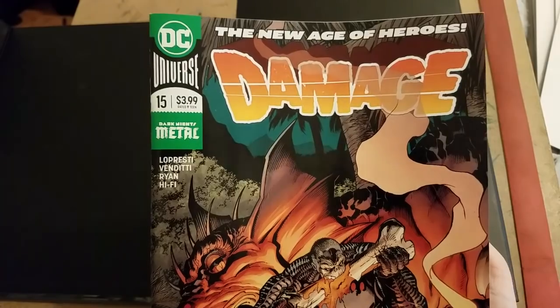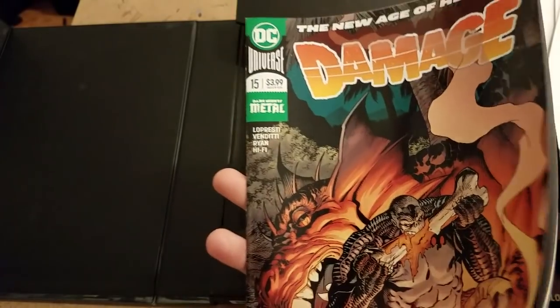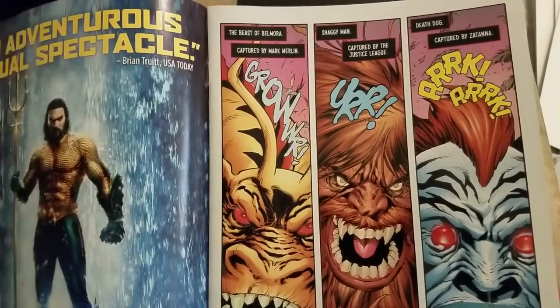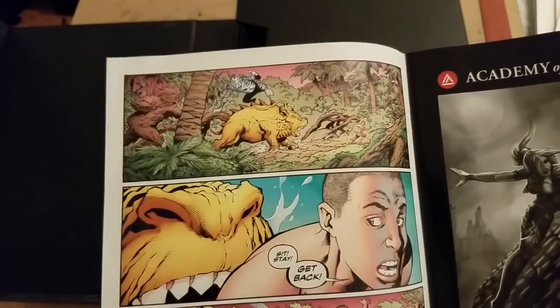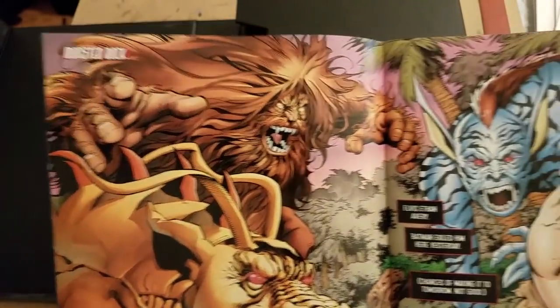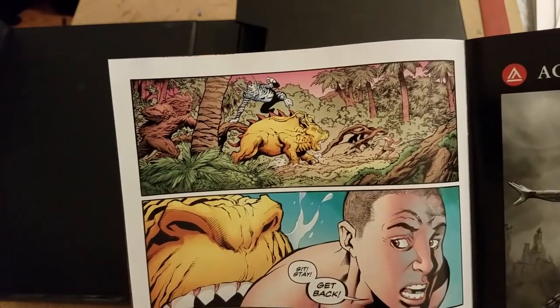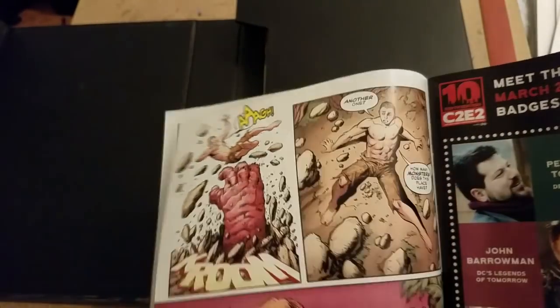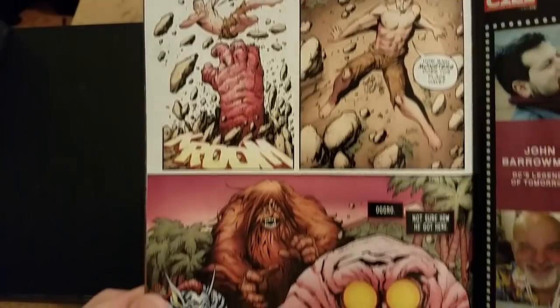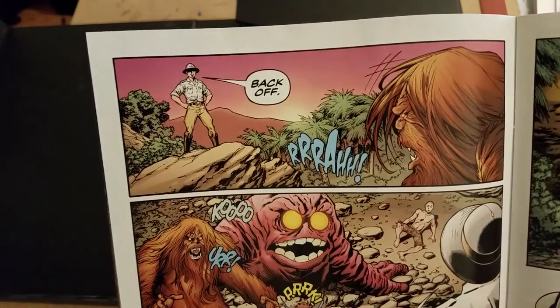Next we have Damage number 15. And Aaron Lopresti the other day on his Facebook said he officially drew the last page of the series. So there's still a few more left, but there's not many. He did a great job. He took over, I believe it was issue maybe 9 or something like that. I applaud his efforts. Definitely one of the most enjoyable. Hopefully he'll be able to move on to something else.